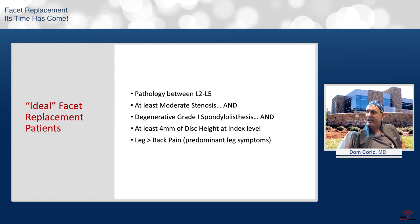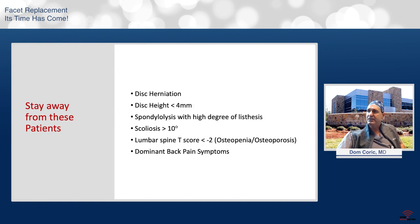So the idea of facet replacements, and this is non-coincidentally what the IDE inclusion criteria looks like: at least moderate stenosis, grade 1 degenerative spondylolisthesis, at least 4 millimeters of disc space height, and leg pain predominating over back pain. So it's a predominantly radicular procedure. It either deals with radicular pain or neurogenic claudication. And again, that's in contradistinction to lumbar total disc replacement.